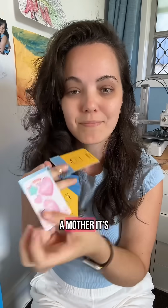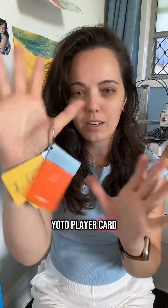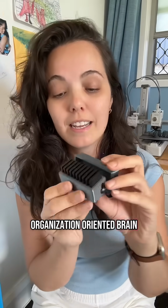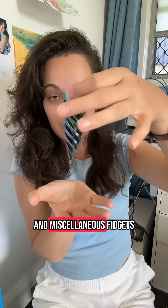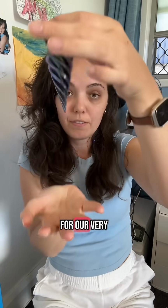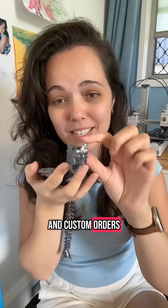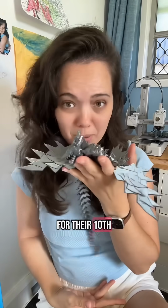But also as a mother, it's been very handy for printing things like Yoto player card holders so you don't lose them. And for my organization-oriented brain, a little Switch card holder, and miscellaneous fidgets for our very sparkly brains. And custom orders for the kids in our life for their 10th birthday.